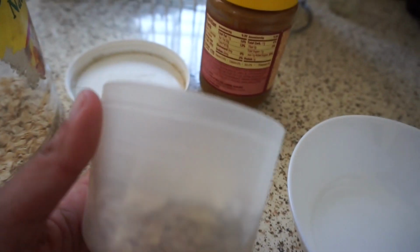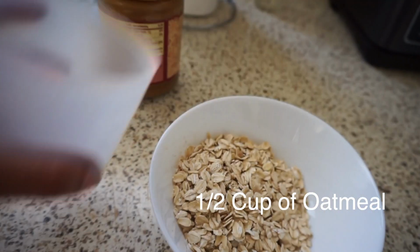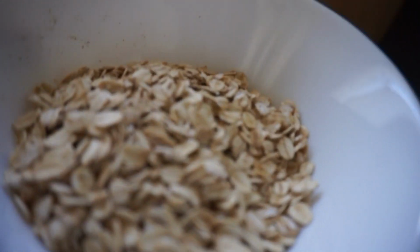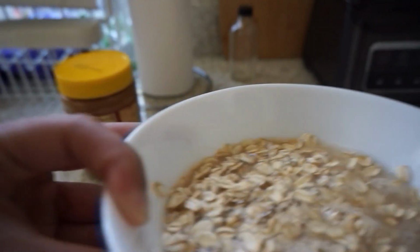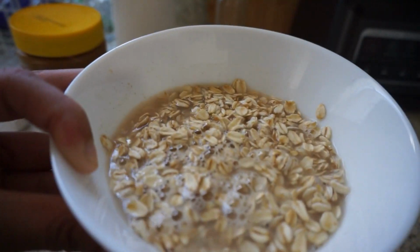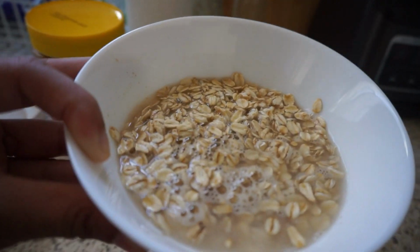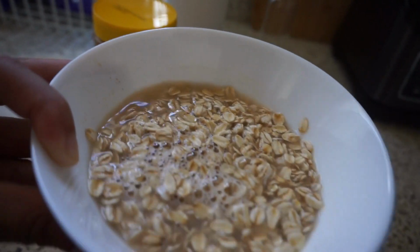Alright, next, I put half a cup of oatmeal into my bowl, and I just use water. I don't really use anything too complicated, it's just milk or water. So I just put this much. I don't know if this is weird, but I don't really measure how much water I put. I just eyeball it.